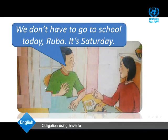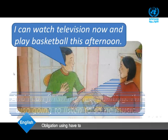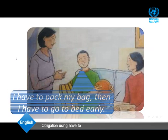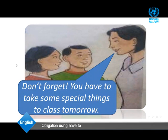We don't have to go to school today, Ruba. It's Saturday. Yes, but we have to sleep early tonight. I can watch television now and play basketball this afternoon. And I can finish my new painting. I'm also going to listen to some music. What do you have to do this evening, children? I have to pack my bag. Then I have to go to bed early. We have to get up early in the morning for school. Don't forget, you have to take some special things to class tomorrow.